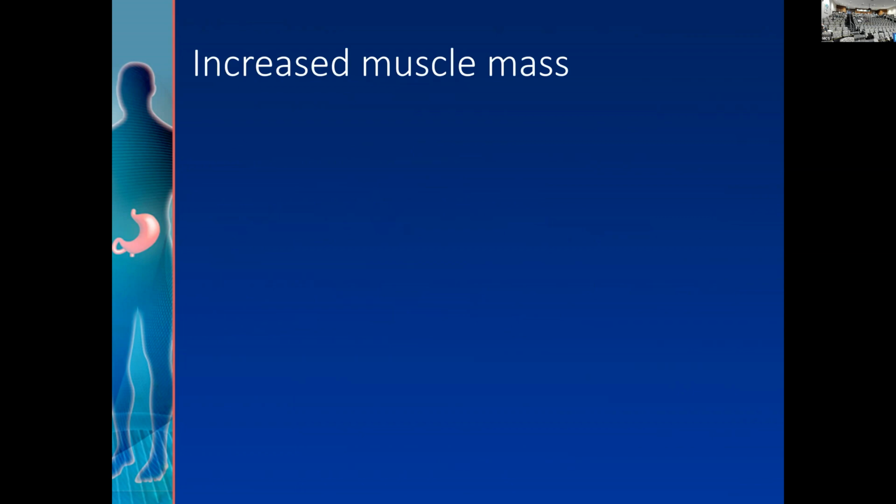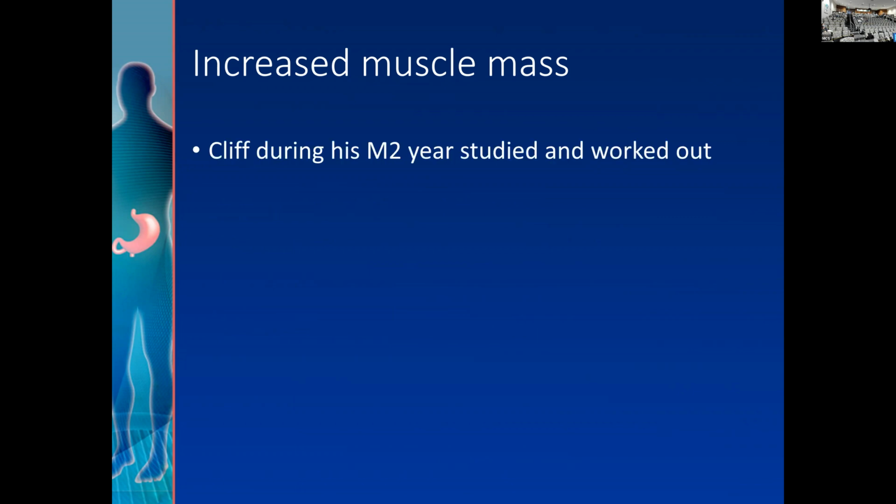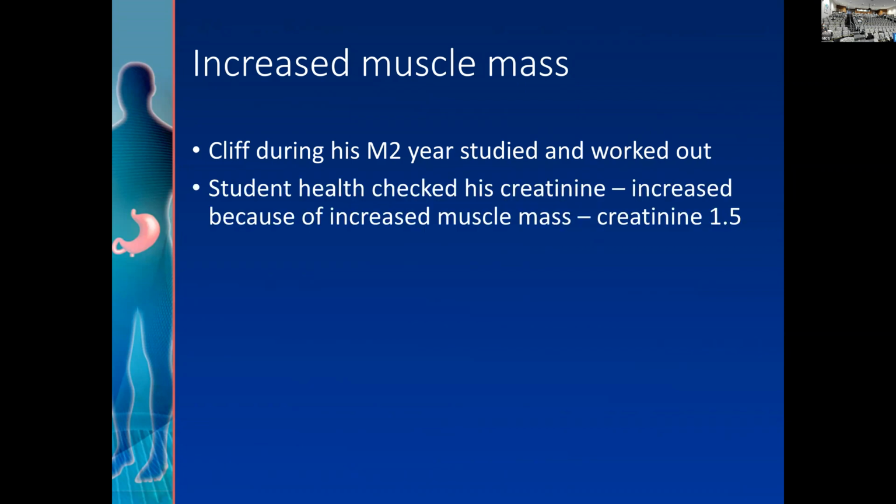Let me tell you the story of Cliff. Cliff was my medical student maybe 15 years ago. He's an anesthesiologist now, really, really good guy. During his second year of medical school here, he studied and worked out. That's about all he did. He studied and worked out. And he worked out, as his friends would say, until he puked. He really put on muscle. He went to student health for routine something or other. They checked his creatinine, and his creatinine was 1.5. And they told him that it looked like he probably had kidney disease.